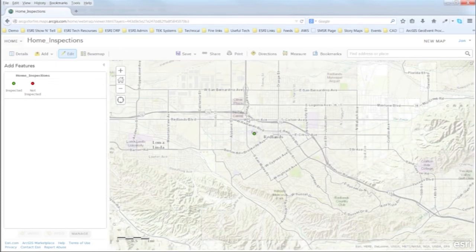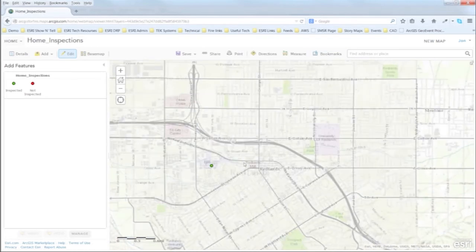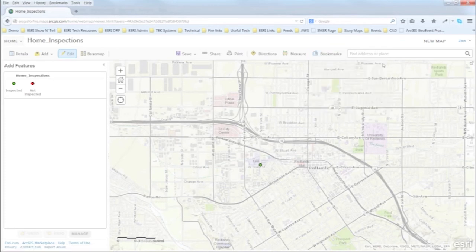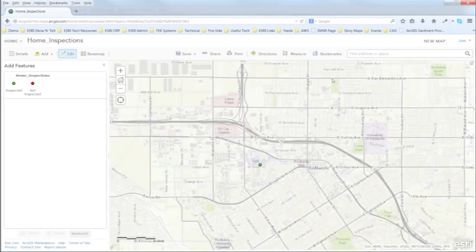Something else to do for field collectors is to add bookmarks. So I'm in Redlands today. I can zoom in on the campus where I'm sitting, and I can add a bookmark in here. And that bookmark, when saved to the web map, will now be accessible throughout the platform. So whether it's on my Collector app or in a web map, I can now easily zoom in to my point of interest just by using my bookmark.